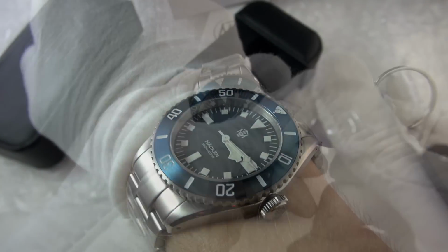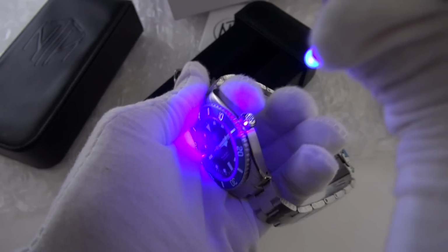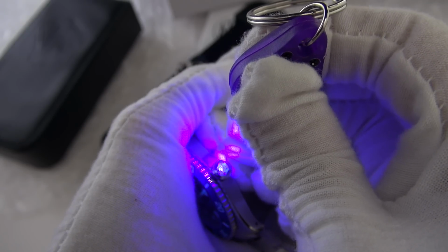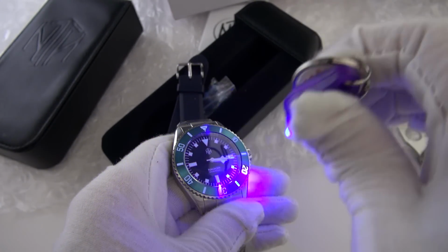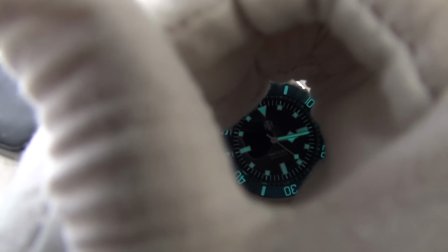Hold on one second, I'll be right back. So I'm gonna just blast this with some UV, actually the crown too. Let's just do the crown for a split second. Now look at that. Now that really is pure class. I've never seen a lumed up crown before. That really is absolute pure class. My God.